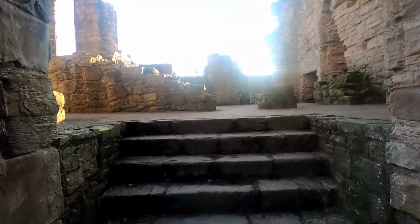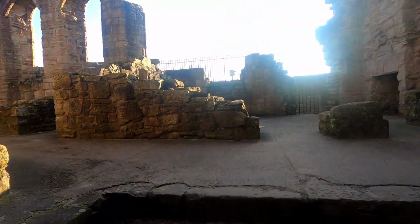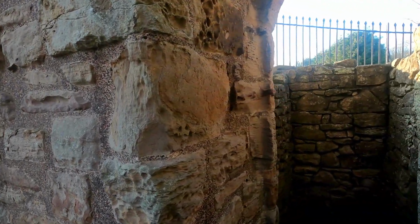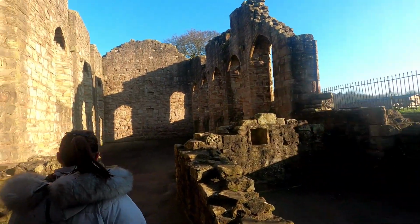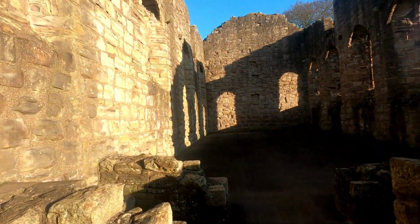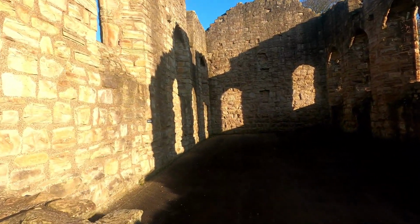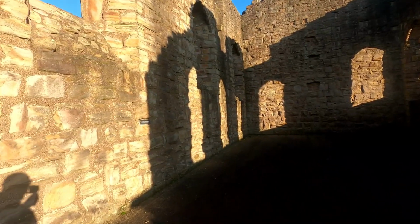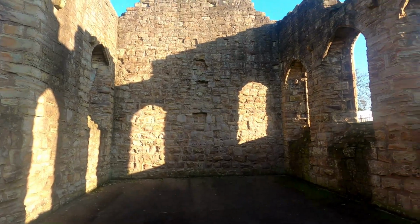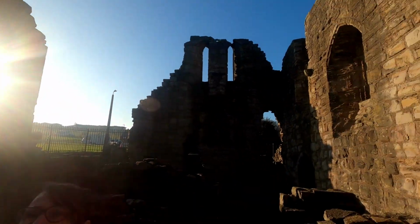The big archway is still there. Yeah, I didn't realise it was so big, you know. Big room there. The big arch windows there. Factory. It's probably the biggest room out of the lot here, isn't it?